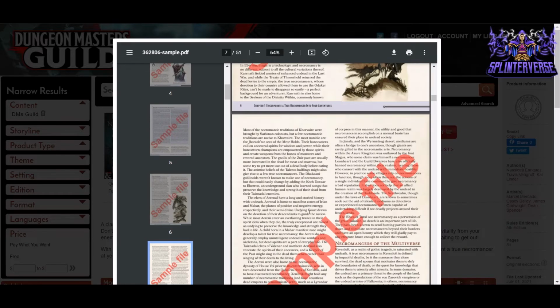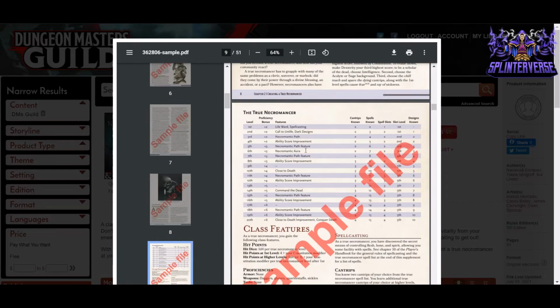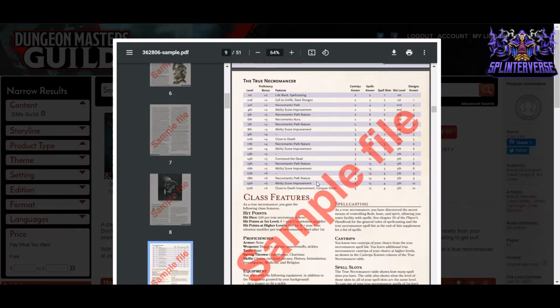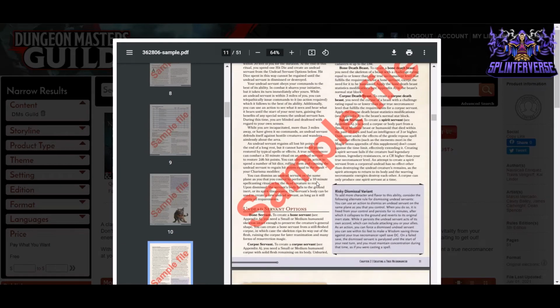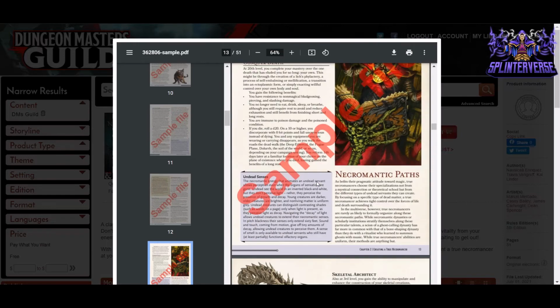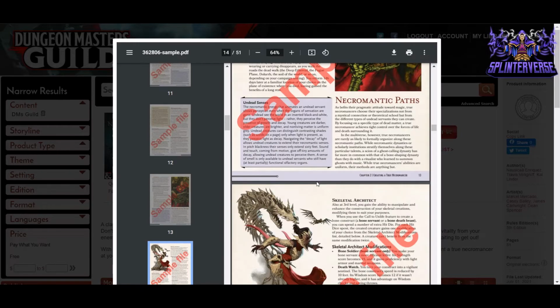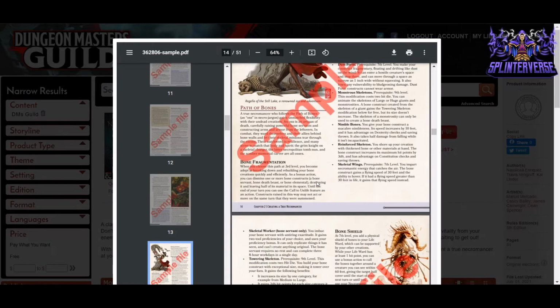So yeah, let's just scroll through here, look at some of the beautiful art. So here's the class table, so you can actually play as this class. So 51 pages devoted to a new class and other options. That's truly astonishing. Normally with new classes you only get maybe 20 pages if you're lucky.